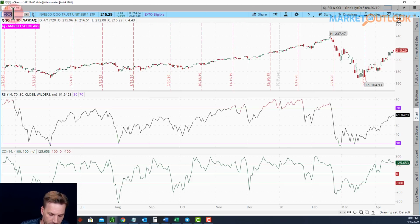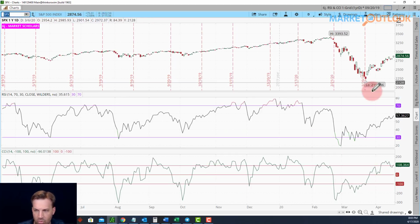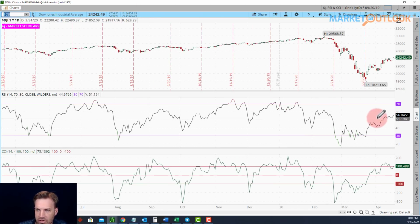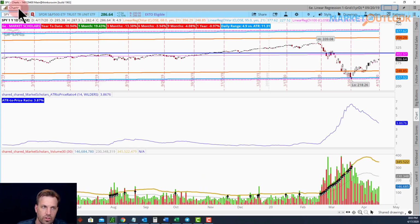Again, you look at the Russell 2000, and it's just flirting with getting above 50, and has a very good chance of rolling back over from that. The RSI, CCI also not getting above 200 either. And of course the SPX, same thing, not quite getting above 50, but not quite getting above 60. And the Dow Jones Industrial Average, same as the S&P, not quite above 60. So not feeling pretty confident yet about this trend change.